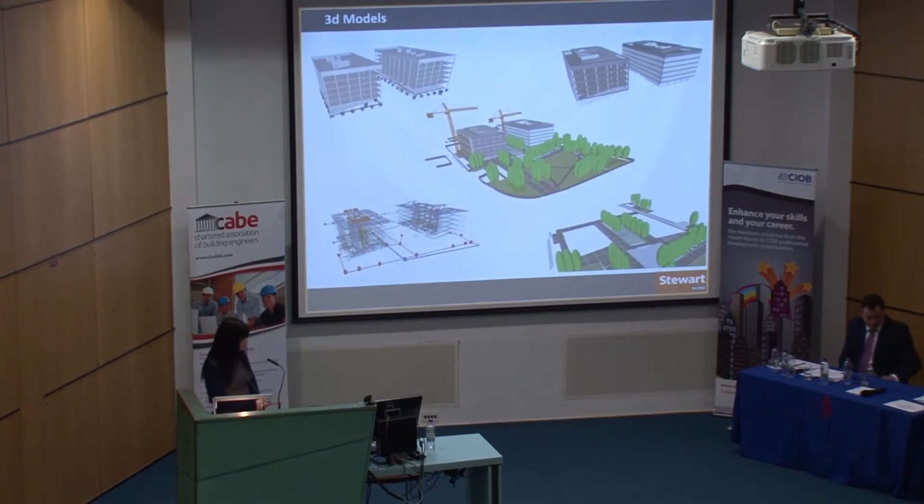Then next one, you can see here different models produced by different disciplines. You're looking at the structural model, architectural, mechanical, and landscape. Those are linked together by a shared coordinate system in one combined model, which is also showing the site setup, which is the hoarding line, crane position, and the compound setup to the back.